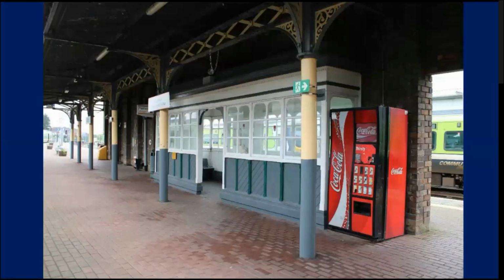So now we move across to platform 2 and platform 3, and this is a GNR waiting shelter. These waiting shelters appeared all across the network, and designing in wood was no less important than designing in brick and stone for the Great Northern Railway. And again, not free of architectural flourishes at all. You have the beautiful cornicing and the moulded woodwork up at the top, in the lintels, as well as the moulded brackets at the central entrance doorway.